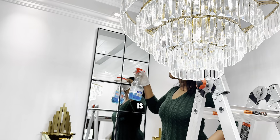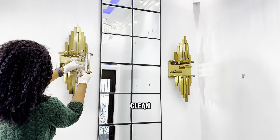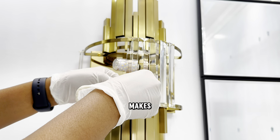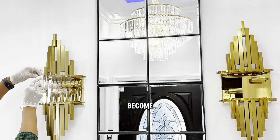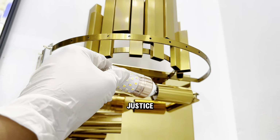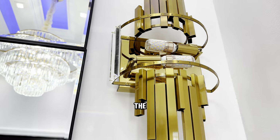Windex glass cleaner is one product I don't leave behind. I love to decorate with mirrors. Clean ones, of course. This wall sconce is huge. It really makes a statement in the entrance. It's amazing to see my ideas become real. I wanted a dramatic entrance, and the wall sconce just did justice to it. You know, it added a unique visual interest to the whole area.